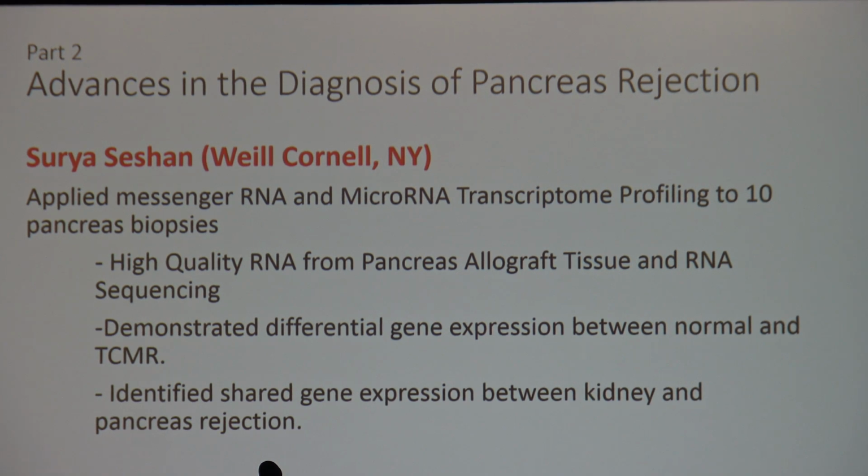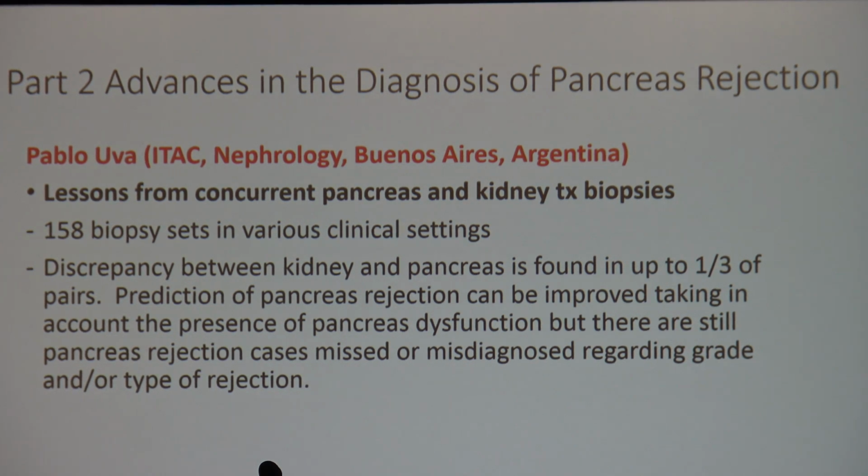This is also a pilot study, and their group have published significant data on the kidney with this technique and in urine samples. And she was very happy to find that from her samples she could actually retrieve high quality material for the RNA studies. She also managed to demonstrate in these few biopsies a differential gene expression between normal biopsies and T-cell-mediated rejection, and also showed us a heat map to show us the overlapping features between kidney and pancreas rejection. So both of these were very exciting presentations.